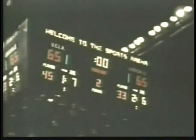And we'll just say we'll be right back with the overtime action. There's timeout right now with the score. Louisville 65, UCLA 65.